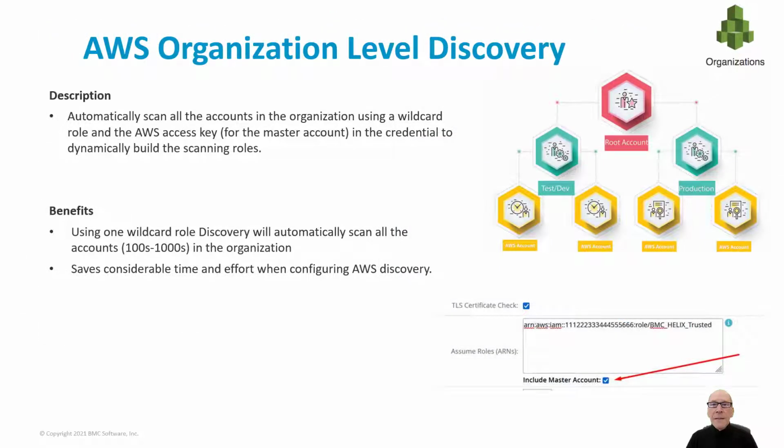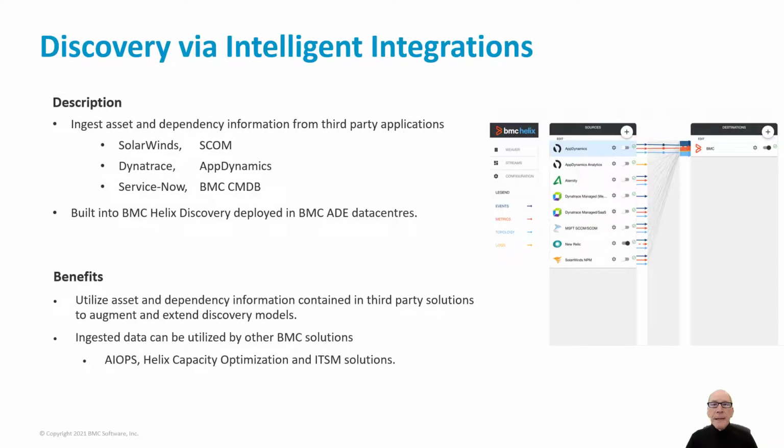We have made it faster and easier for engineers to scan all AWS accounts inside their organization. Even as their projects and initiatives evolve, the cloud engineers have a complete picture of how well all their AWS-based applications and services are supporting the business. This capability also ensures all AWS-based infrastructure data is supplied to consuming BMC solutions, enabling the engineers using those solutions to make better decisions.